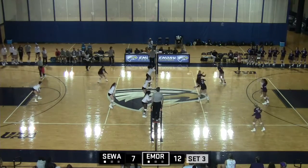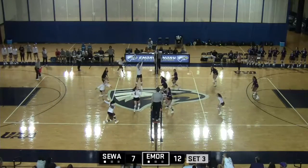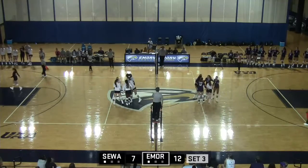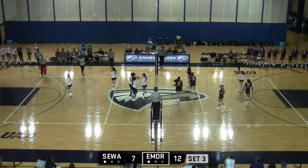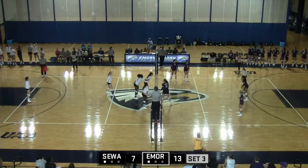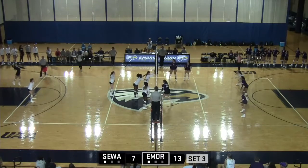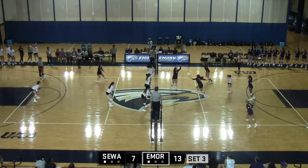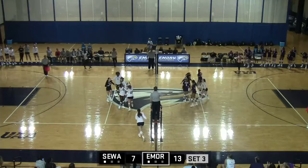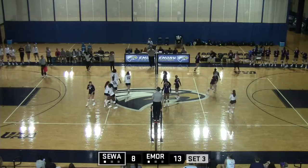That's a flat serve. It's passed off the net. Dug up by Thompson. Right side. Down. Saunders. Beautiful swing. Right between the defenders. No chance to be digging that ball. 13 serve 7. Good pass this time. Dug up, but Saunders touched it but unable to bring it up. It was a very well struck ball by Sewanee, though.